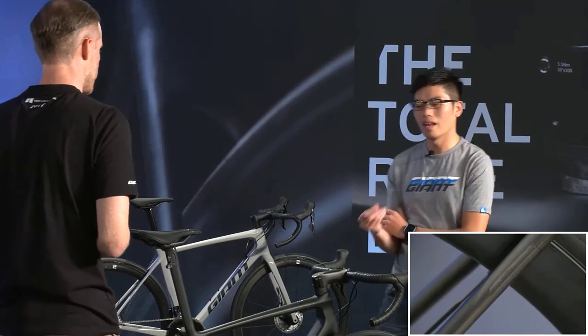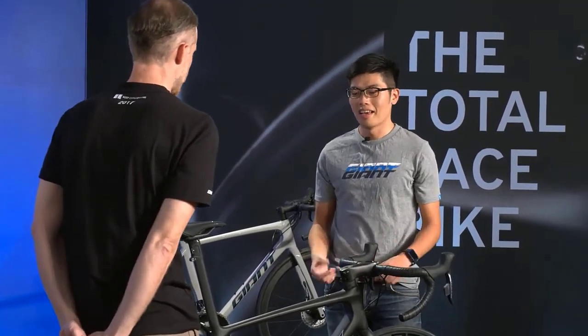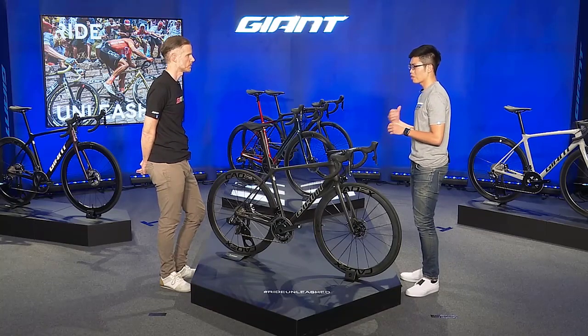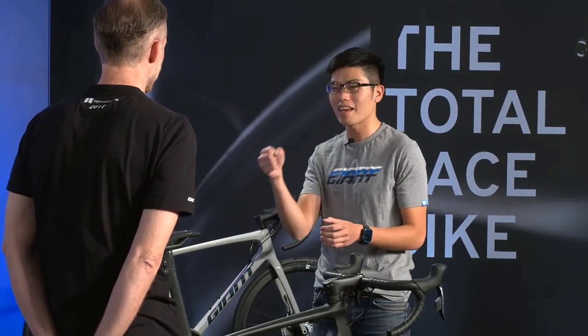I'm the techie guy, so I really love the carbon texture it shows. For me, it's really sexy. Yeah. And because we're just nearby our factory, when I moved into our factory, I saw how much effort you have put into this bike. It's handmade selection, one by one, to make it happen.